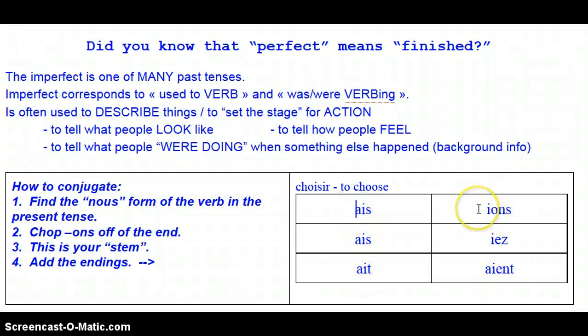This sounds like ion, or sometimes if you say it really fast, yon, and ie, or ye, if you say it really fast. So I'm just going to throw the stems back in so you can see what the whole verb looks like. This is like I used to choose, or I was choosing.